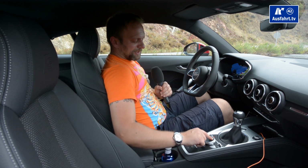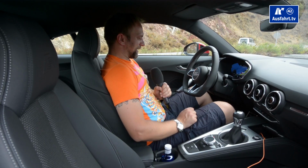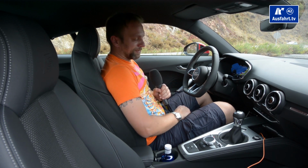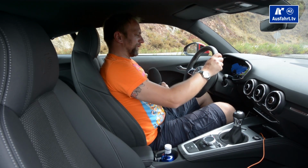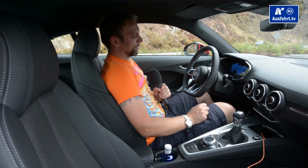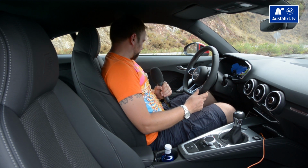As an option, I have this touchpad where I can draw letters to put in my navigation destination. Everything works. The steering wheel is a sport steering wheel. We are sitting in an S-line, by the way, so I have an S-line badge not only on the steering wheel but as well on the seats. The steering wheel gives you a good grip. The leather on the sides where you have your hands is perforated, so you don't have problems with sweaty hands. The steering wheel is not too big, and yeah, it works fine for me as well.